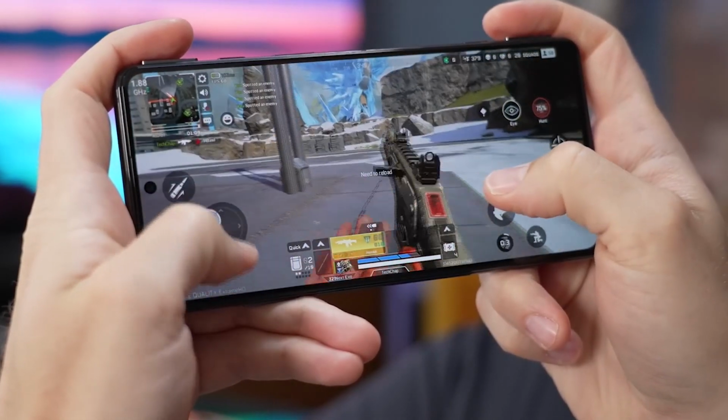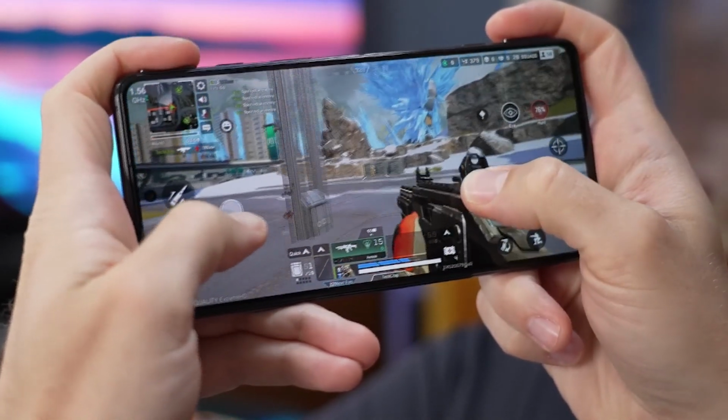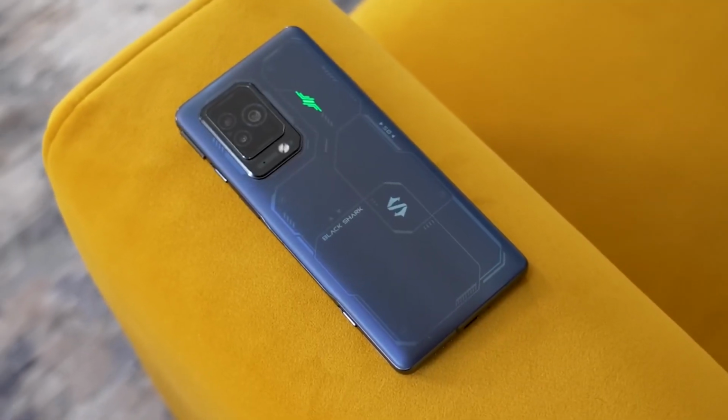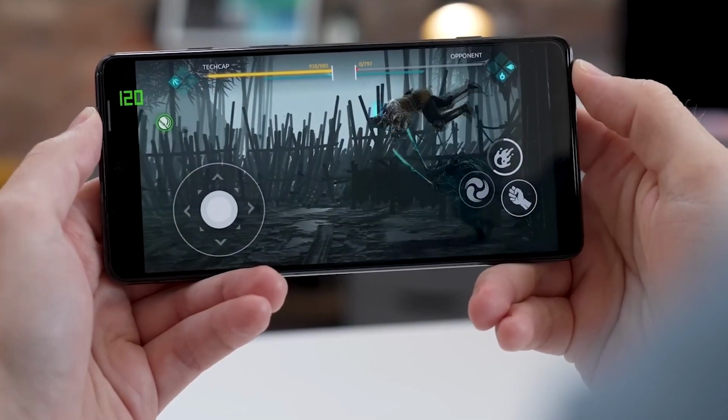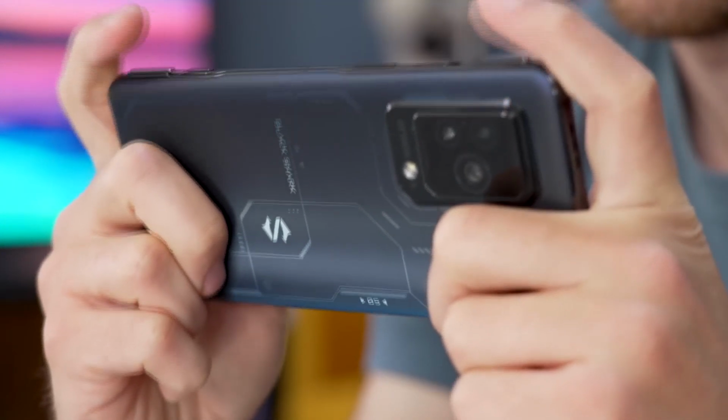This is helped by the presence of pop-up physical triggers along the right edge of the phone, which can be assigned a function for your game, to turn your smartphone into a device that more resembles a gaming controller. This setup delivers quite an advantage in games.